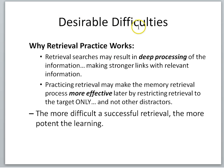Now, why do these desirable difficulties work? Well, Bjork speculates here that retrieval searches may result in deep processing of the information, making stronger links with relevant information, and we saw this in a previous lesson. That's the idea that when we retrieve information, we're strengthening the links involving that information, because when we retrieve stuff, we have to restore it, and that process strengthens the connections between the information we're trying to learn. Practicing retrieval may make the memory retrieval process itself more effective later by restricting retrieval to the target only and not other distractors. Again, we sort of tried to model that with a diagram in a previous lesson. The more difficult a successful retrieval, the more potent the learning.